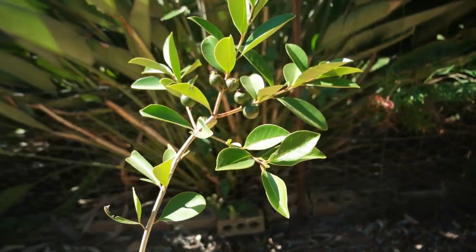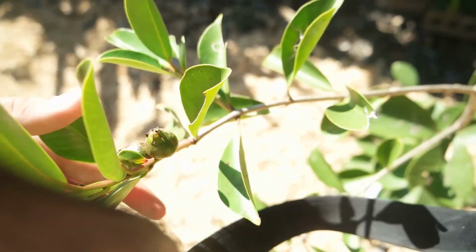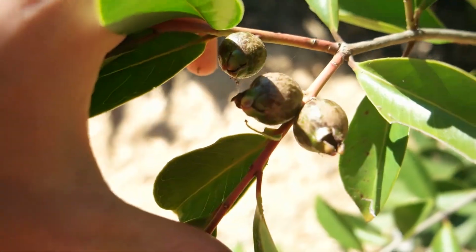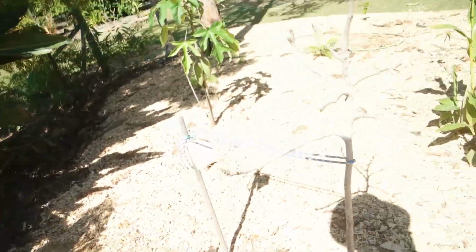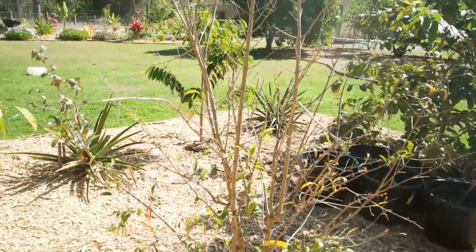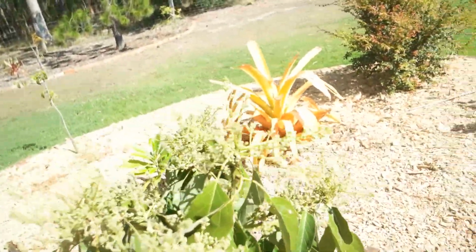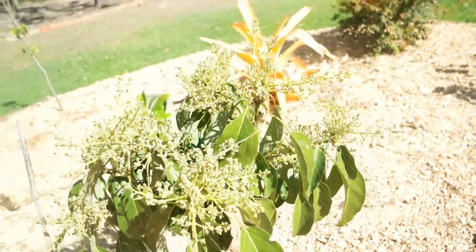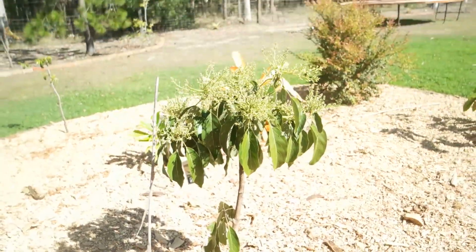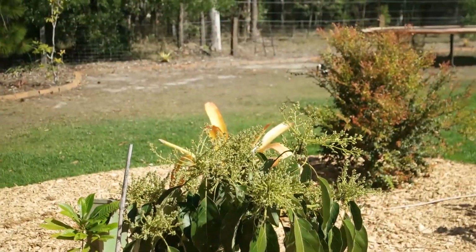These are the lemon cherry guavas. That's burnt from the heat. It was very windy in the past week and we had some 27 or so degree days, so rough. Full flower on the Hass avocado. It'll be ready to start opening real soon. The leaves are drooping a little bit, but giving it a bit of extra water.